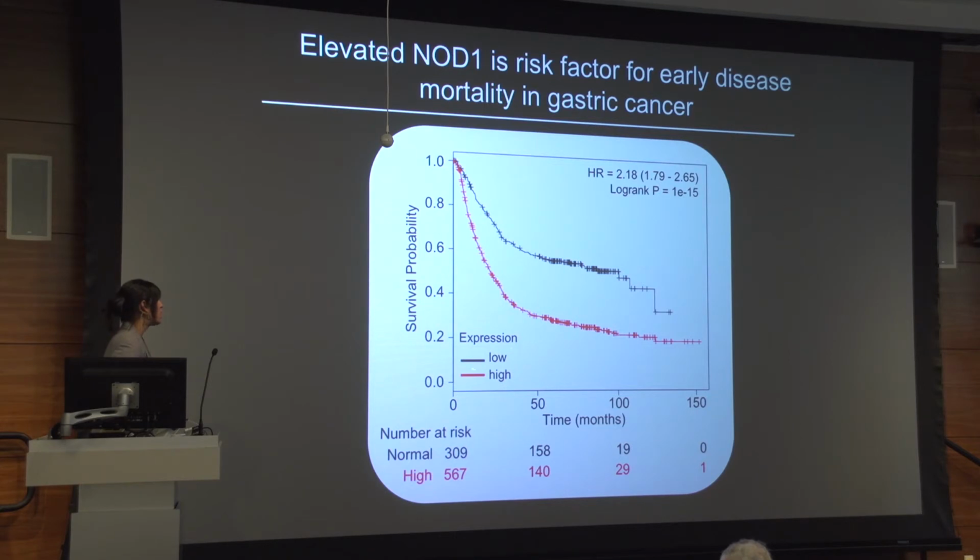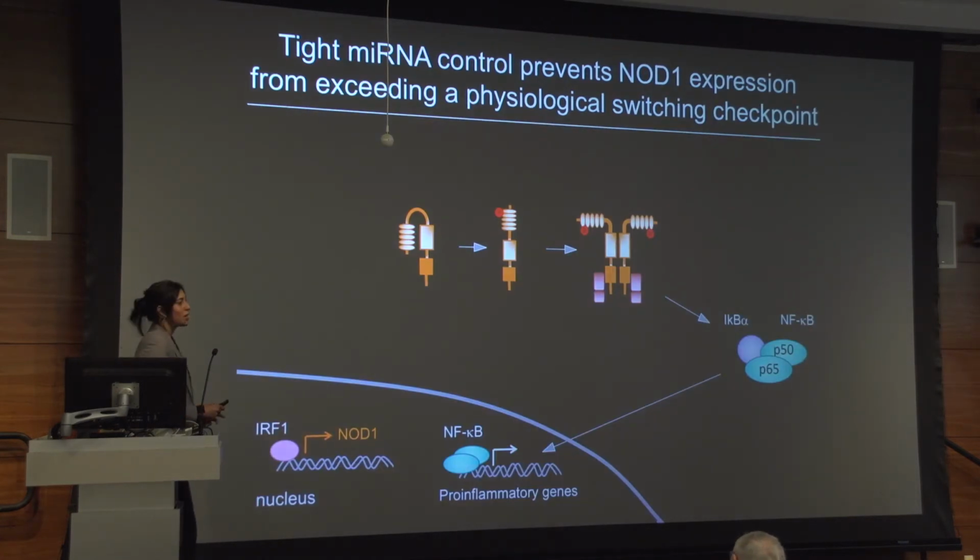And what we find is that patients with high NOD1 expression have a significantly increased risk of early disease mortality in gastric cancer compared to those with low or normal NOD1 expression. And so I think it's time for me to wrap up. I will say that I've omitted much of the data here, but our working model is essentially this.